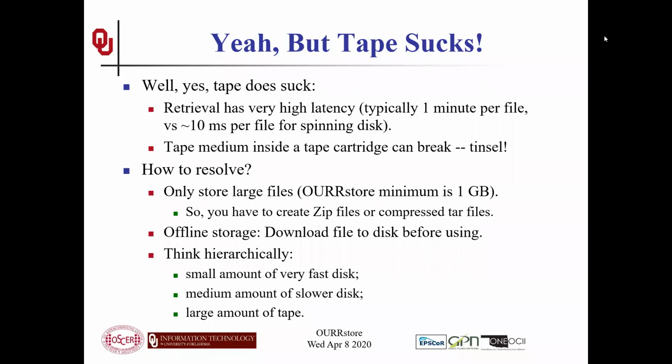I love questions. What about the upper bound on file size? Right. So the rule that we use is the minimum file size is a gigabyte. The maximum file size is 10% of the raw capacity of the cartridge. So for LTO7 type M, which is a 9 terabyte cartridge, the maximum file size is 900 gig. We'd probably let you get away with 1 terabyte, but 900 gig.